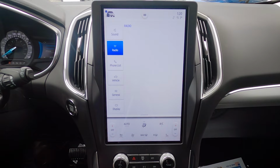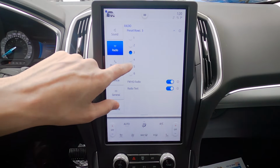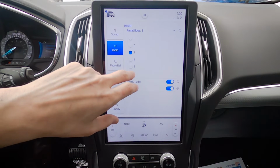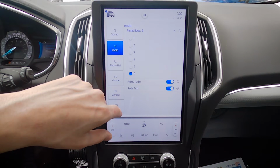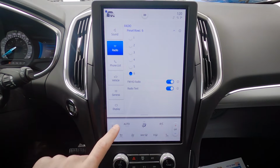Next up, moving into radio. So radio, very straightforward. We've got a number of different preset pages. I always recommend turning this to the maximum, so we'll go 6 pages there. We've got our HD radio as well as the radio text. Radio text, I'll just keep that on, and I'll explain why in just a second.